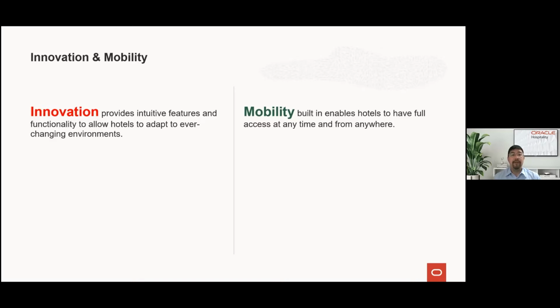Next, we move on to mobility. With Opera Cloud being device and browser agnostic, that means you can set your staff free of being tied to a desk to review data or make updates. Imagine your engineering team accessing the maintenance log form from a mobile device, being able to promptly action on those service requests when they come in and mark rooms as completed without the need of phone down to the housekeeping supervisor or front desk. All of this is possible and more with built-in mobility.